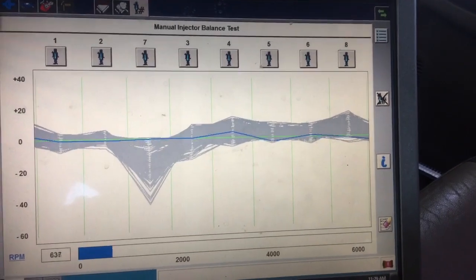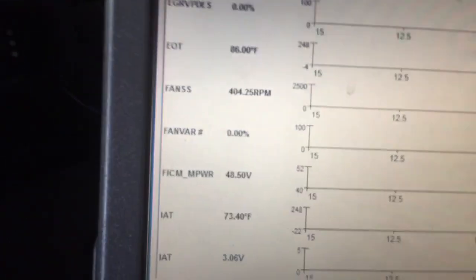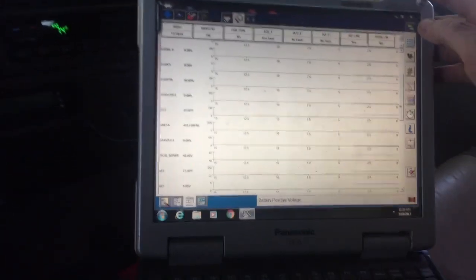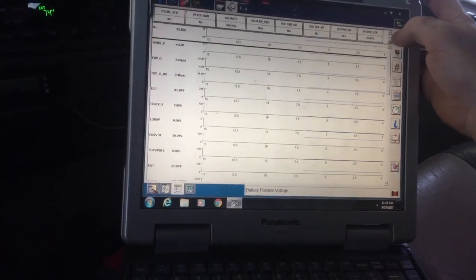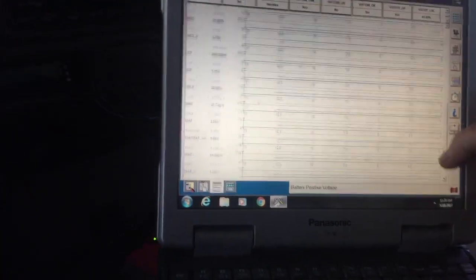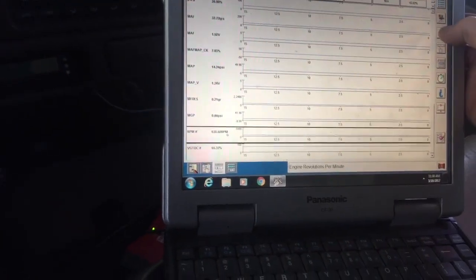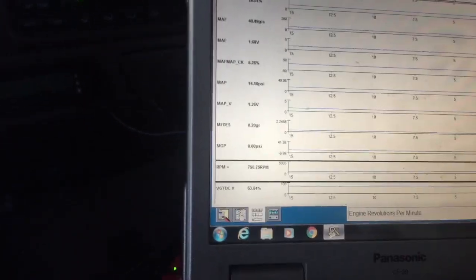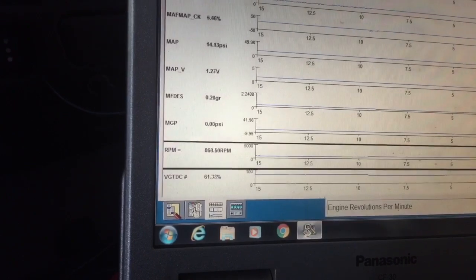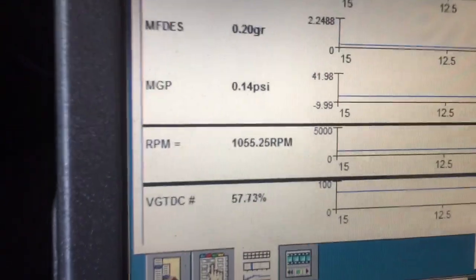Yeah, just kind of show it a little bit. And temperature, it is pretty cold. What we're going to do is check learned events too. It's cold. We're 87 degrees on oil, so it's chilly. VGT learn is no, so it has not learned. Let's get down here and look at any MGP. We'll pick it up and see what we want to see, like 2.1 here when I open it all the way up. It's still cold, so I'll rev it up a little slow. Let it warm up a little bit.